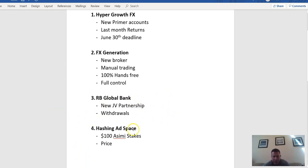The next one here is Hashing Ad Space. It's still going strong and steady. The price of a SIMI, which is their token that you're minting when you watch the 7-second ads, is still down, nowhere like it was in the very beginning when we were spoiled. Of course it fluctuates, but I think it's right around 0.3% per day. But again, that's 7 days a week, not 5 days. So it's still not bad, getting a couple percent a week on your money.